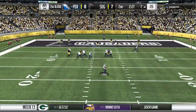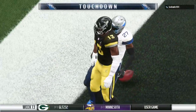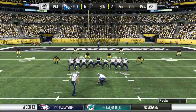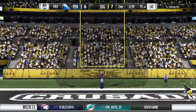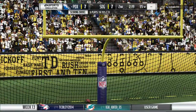They'll look to throw. Toward the pylon, caught. And he will take it in for the touchdown. Ronald Jones, his 11th touchdown of the year. And his guys are an extra point away from tying this thing up. Parkey with the extra point, and we are tied at 7.